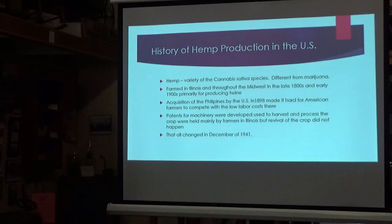Now, the farmers responded to that by trying to develop machinery that would automate the whole production, harvesting and production of hemp, and actually about 24 patents were held by Illinois farmers for that type of machinery. But their efforts to try to revive it did not happen, and so hemp was no longer a crop in Illinois until about 1941. And we all know what happened then.